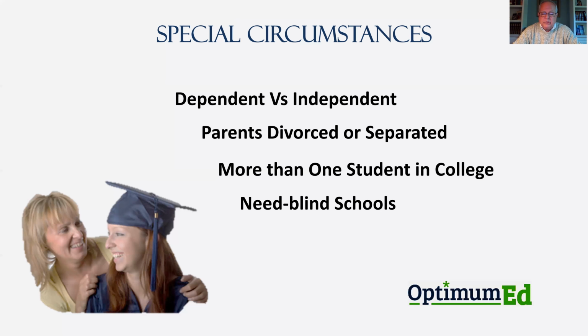So, more than one student in college. This is, I guess, sort of a benefit, if you want to put it that way. If you have two in school at the same time, that expected family contribution number is basically cut in half, given the variables with the student's financial situation. So if it's determined that one student can afford $10,000, the second student is not going to be required to pay $10,000. They're both going to be required to pay $5,000 apiece because the expected family contribution is basically divided by the number of students that are attending.